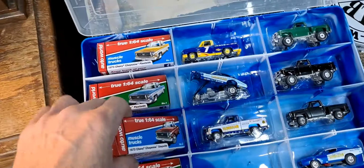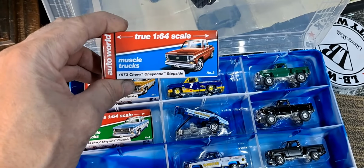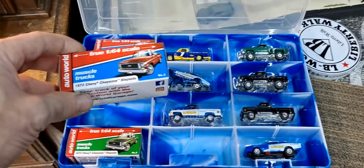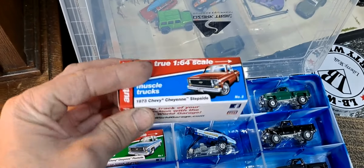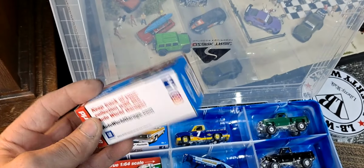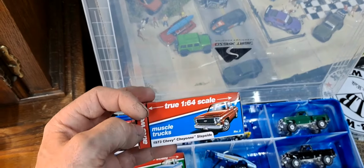So I would love to display them, but it would take a ton of wall space to display my Auto World collection because it's pretty extensive. You can see I got 5 cases of just the Silverados. And I'm trying to complete every release that Auto World ever had. And as far as older releases and even the newer releases from the past couple years, I have all of them. There's only a handful that I'm missing.